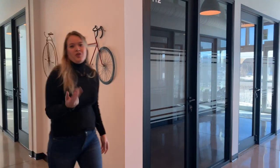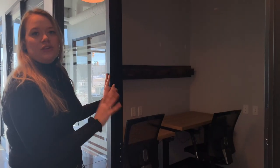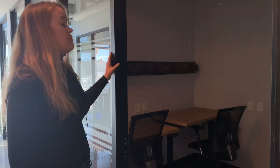All right, so I'll show you one of our private offices now. This is actually one of our smaller offices located on the first floor. So you get your own, they come fully furnished, you get your own desk, chair, storage, anything you need. And they're the perfect place to kind of get away from home or whatever you need if you're starting a business. They're a great place to start.